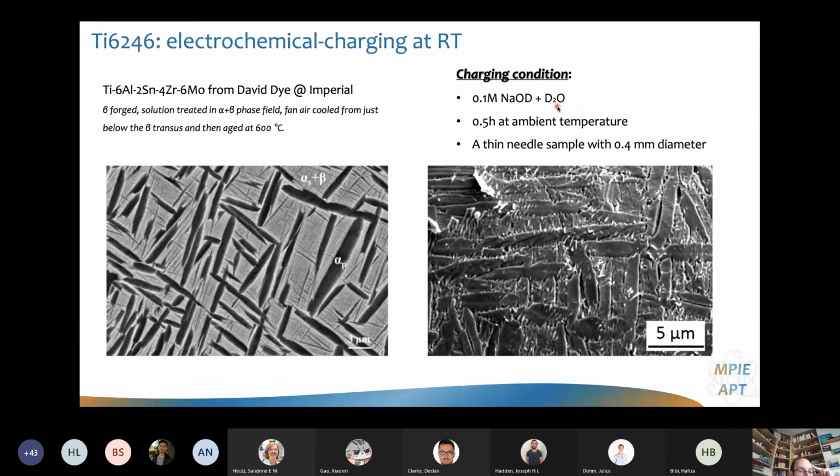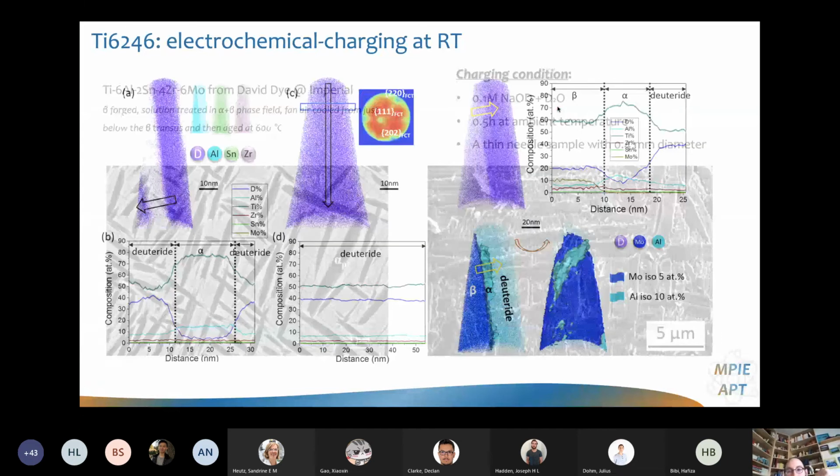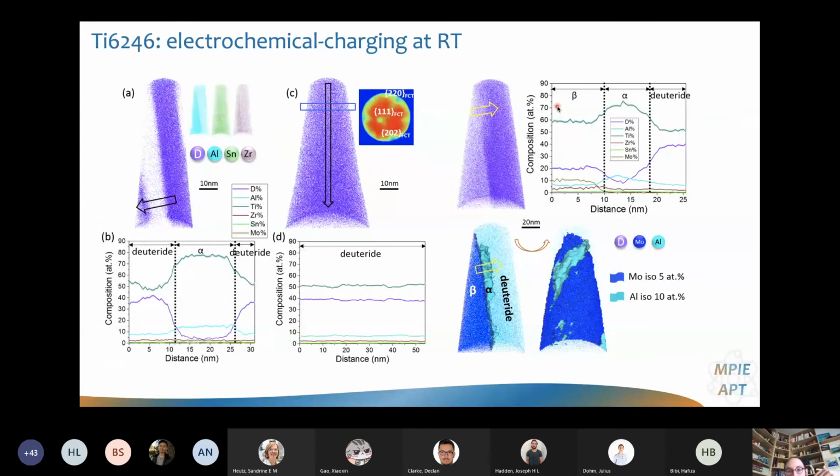And we've done this up to the point where we're starting to form hydrides, or deuterides in that case, and we could look at the way the different elements are redistributed and which phases are forming. And here we were actually really quite happy to see these hydrides and deuterides. They were actually forming during our processing and not just caused artificially by the FIBbing.